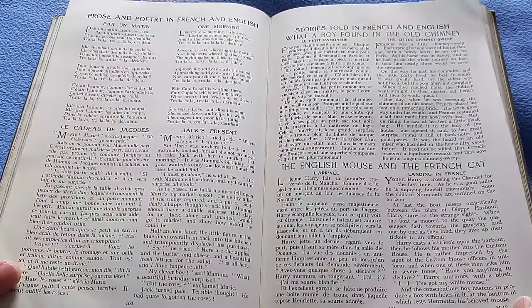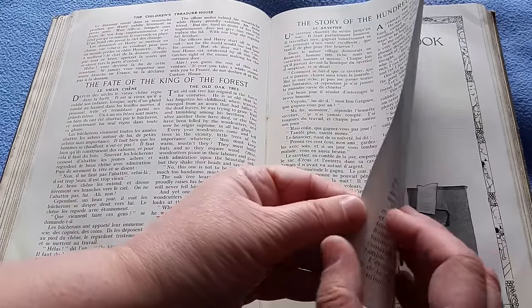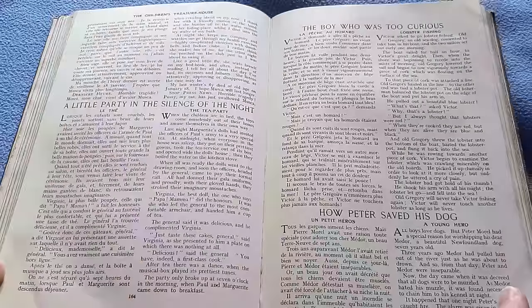Go on, some poetry in French and English as well. And some more stories. So lots and lots. It's quite a big section, this French section.